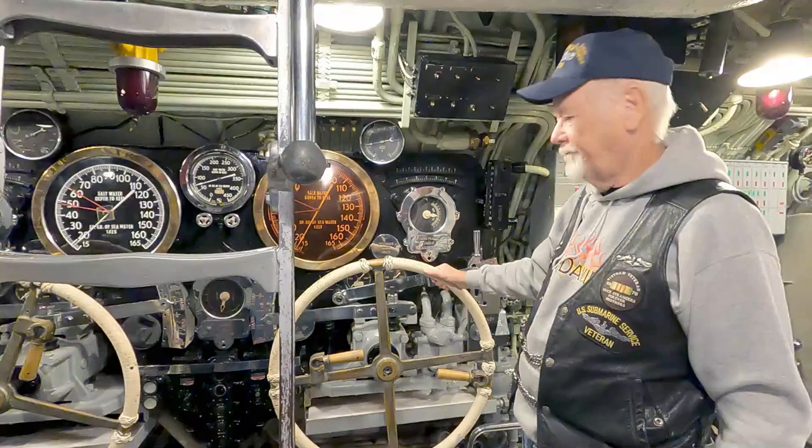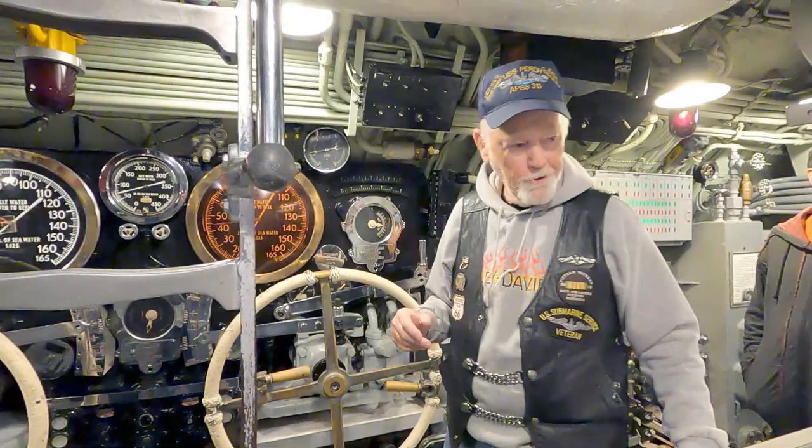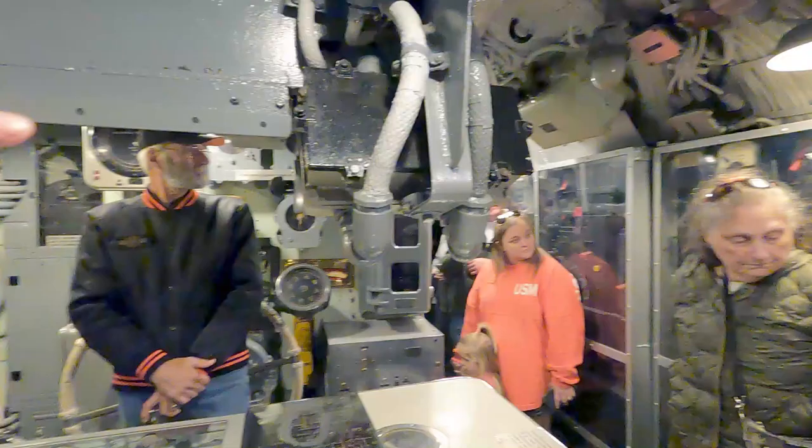Everybody who qualifies has to go through that. You have to know everything about the ship. Now, my final qualification in this, look around this room, all the complications. And that was the electrical board behind where they're standing.